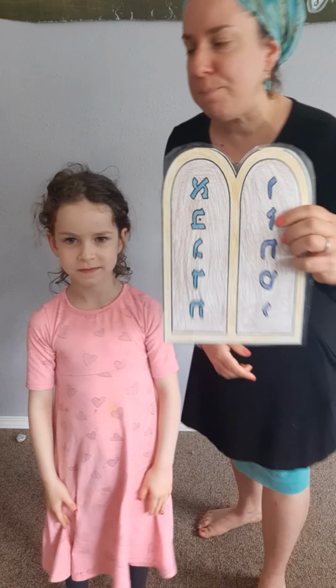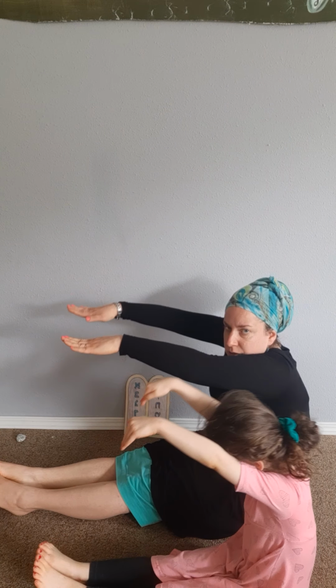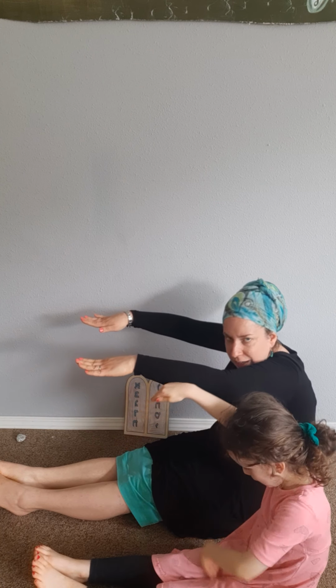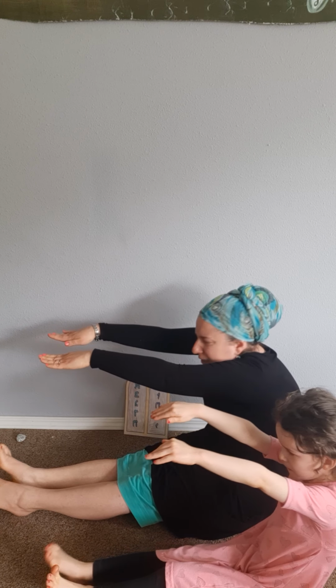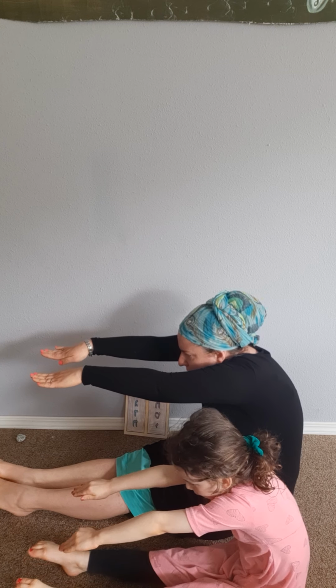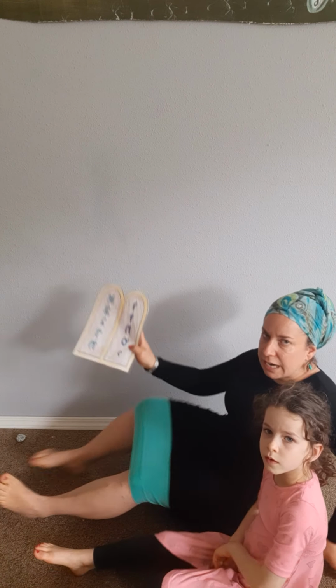What was next? After Aleph comes? Bet. And Bet is sitting on his bottom with his legs out straight and his arms up. Now, Bet has a belly button. Do you have a belly button too? Yep. All right. Boop. And what sound is Bet going to make? Buh. Stretch those arms out. Stretch those legs out. Buh. We've done Aleph, and we've done Bet. Who's next?